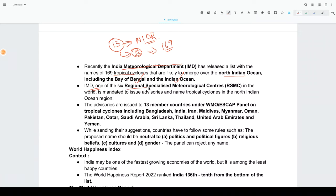IMD is one of the six regional specialized meteorological centers in the world, and it is mandated to issue advisories and name tropical cyclones in the North Indian Ocean region. So IMD has to give advisories not just to India but also to these 13 other countries which are a part of the World Meteorological Organization and are on the United Nations Economic and Social Commission on Asia Pacific, ESCAP, panel on tropical cyclones. So the Indian Meteorological Department has to give advisories to all these countries.